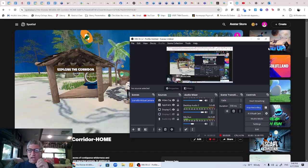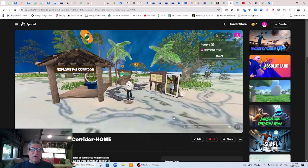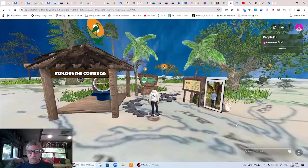All right, we're on. Hello, everybody. I want to walk you through where we are as of June 17th of 2024 with the Florida Wildlife XR Corridor. And when you start out, you will be here in home. And let me enlarge this screen.